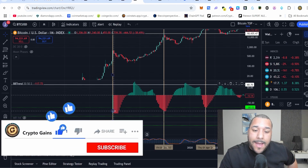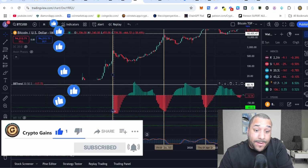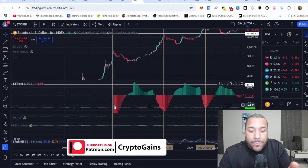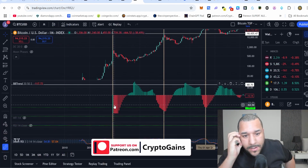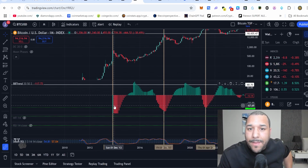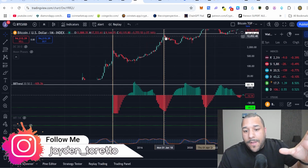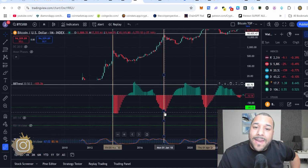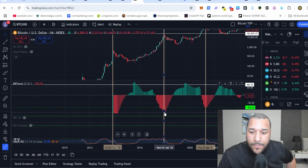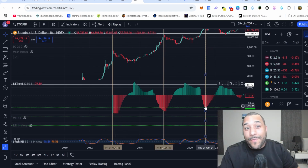Now I suspect the reason these were longer back in the past, because this is 2013, this area here, was because Bitcoin is very volatile. The price was low. There was probably a lot of volatility in the market back then, because not many people were paying attention. As the price has matured, the swings of these red candles become less and less volatile, which is why they're getting smaller and smaller, right? Because the market's maturing a bit over time.